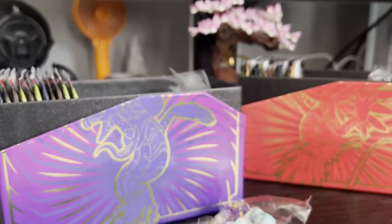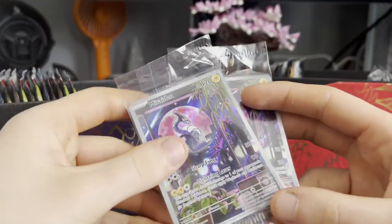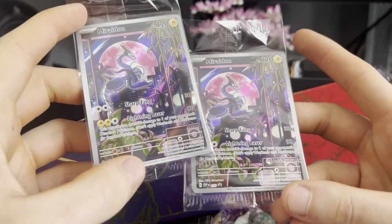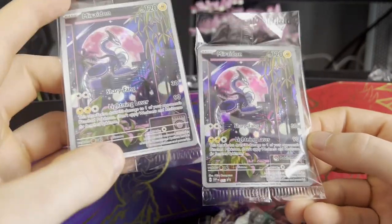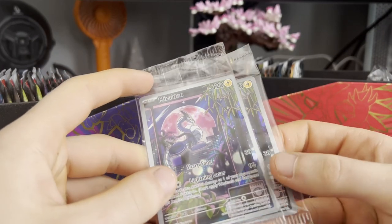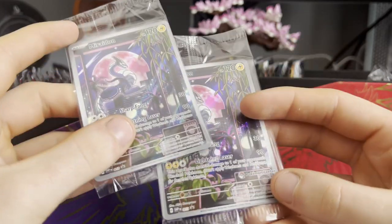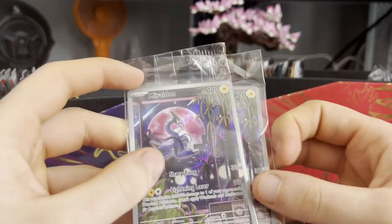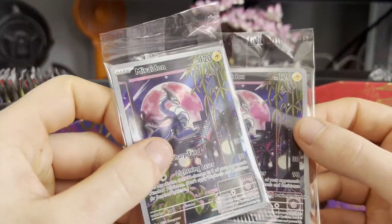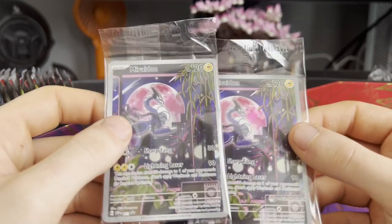What? No, there's the promos. Oh, they're bent. Oof. Did they have the Pokemon Center thing? Oh, I see. I thought they both would have the Pokemon Center tag, or whatever you want to call it, but it's only one of them.